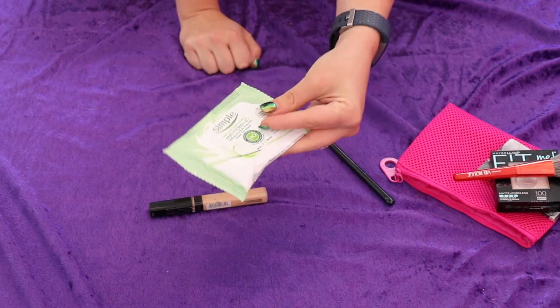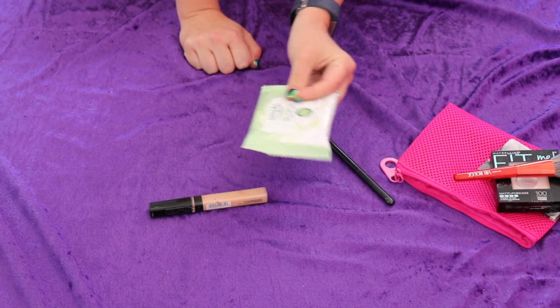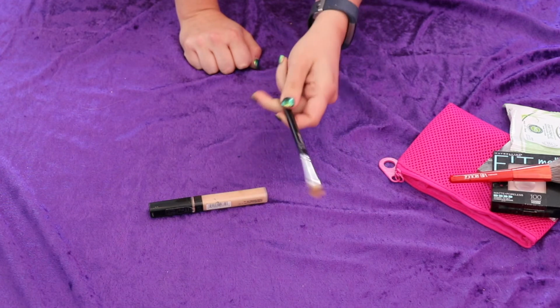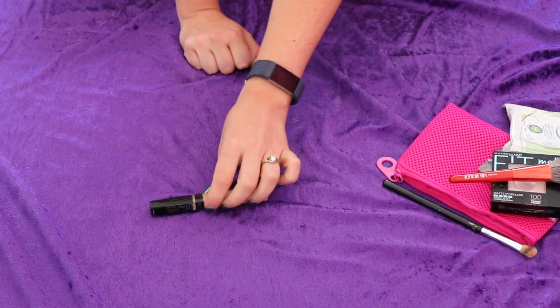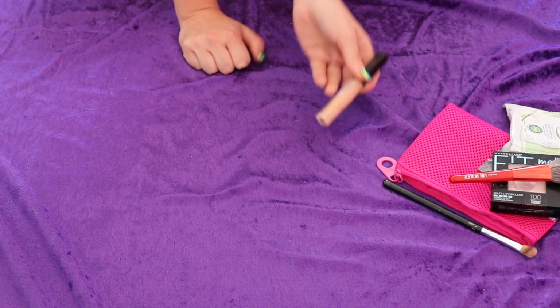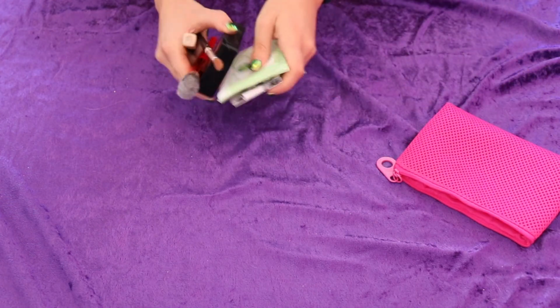And these little Simple Wipes, I really love these. They're tiny, but I like them for taking off lipsticks if I need to reapply. So these are great for liquid lipsticks. And I'm also bringing a little brush for my powder if I need to touch up my lipstick or something. So I also brought a concealer. So I'll be bringing this when we're out walking and doing stuff and having fun and exploring the city.